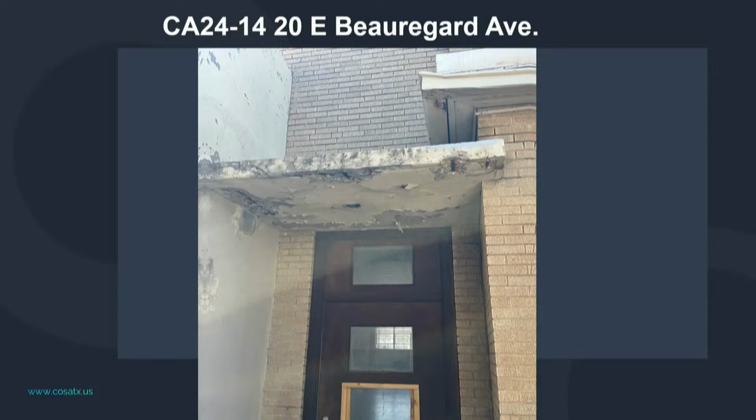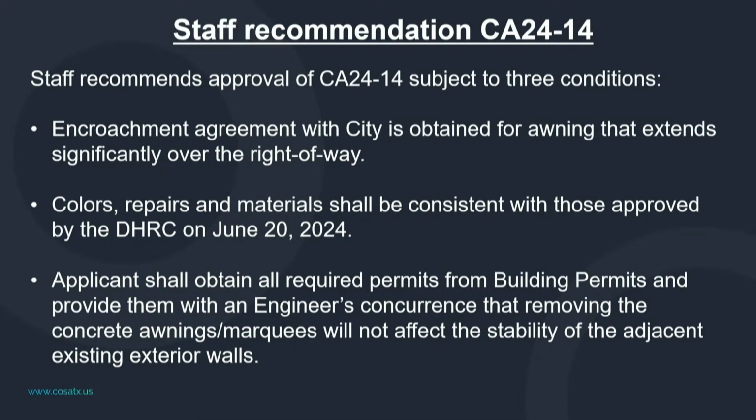Staff did recommend approval with 3 conditions. Number 1, that an encroachment agreement with the city be obtained for the one where there's an extension out over the sidewalk. That the colors, repairs, and materials be consistent with those that the board ends up recommending, and that the applicant shall obtain all required permits from building permits and provide them with an engineer's concurrence that removing the concrete awning marquees will not affect the stability of the adjacent existing exterior walls.